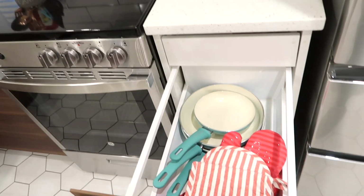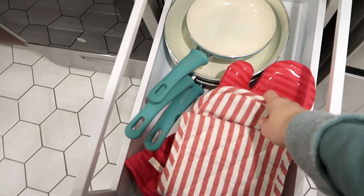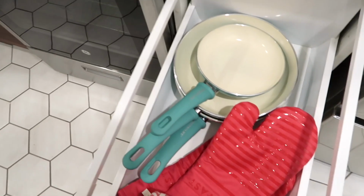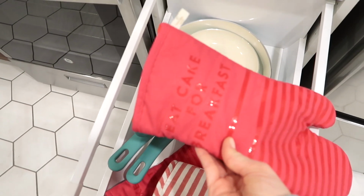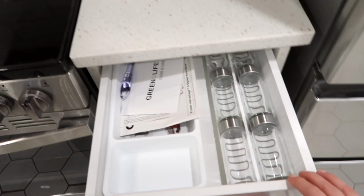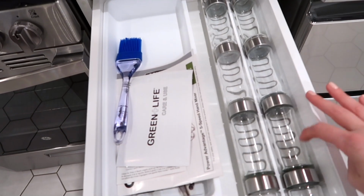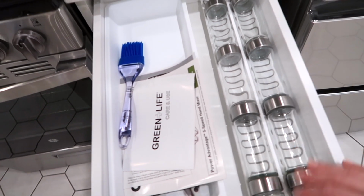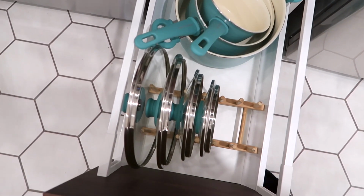Next to the stove is where I'm keeping my pots and pans and, what are these called? Oven gloves? Sure. This one's really cute. It's actually from Kate Spade. It says, "Eat cake for breakfast." So cute. And then there's a secret little drawer up here, which will have all of my spices. I'm gonna go to Bulk Barn probably and get some spices to put in these. In the second drawer, we have the pots as well as the lids.